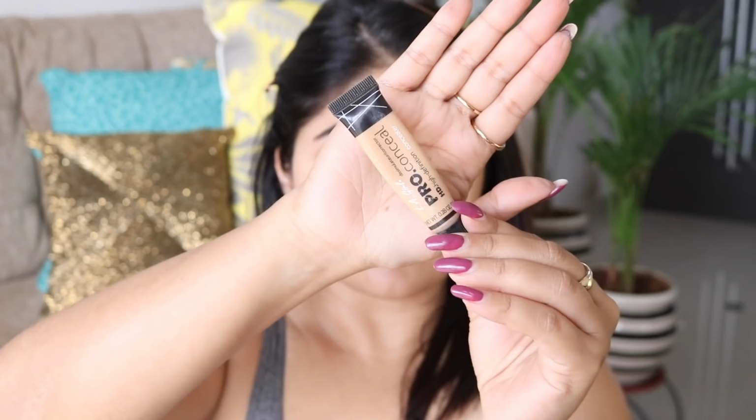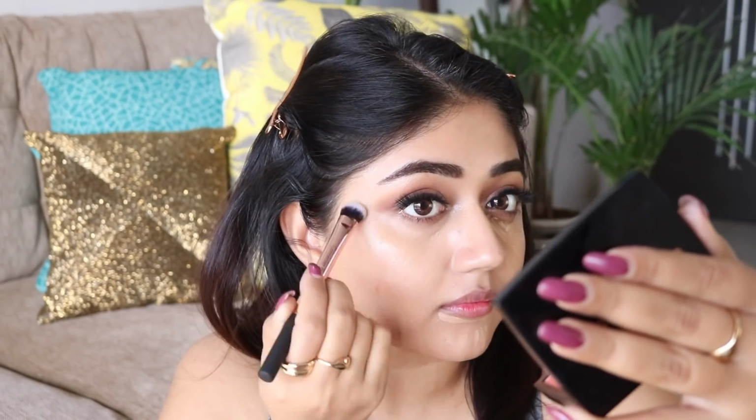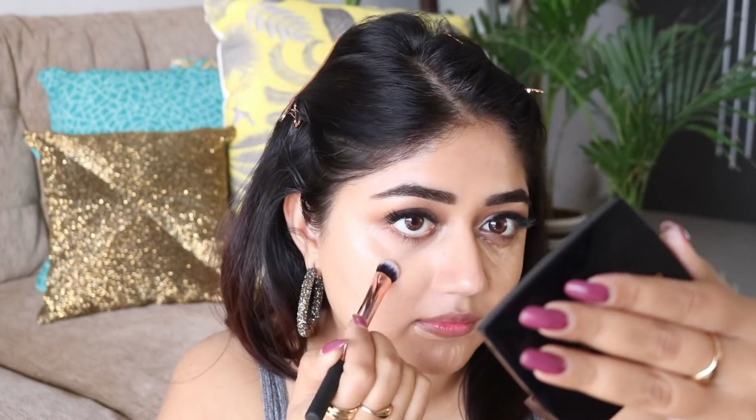For concealer, I avoid anything that is too matte or too long wearing or too dry. So I really like the one by LA Girl because it has a soft, skin-like finish. It still gives you about medium coverage. It looks really natural, and I use this in the under eye area, around the nose, around the mouth, and also in any areas where I have blemishes or acne marks.